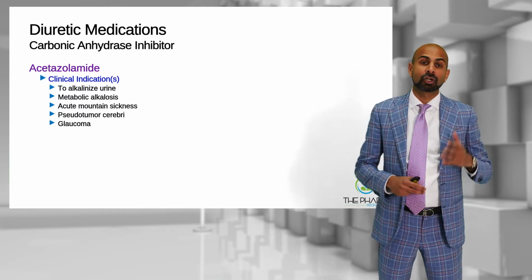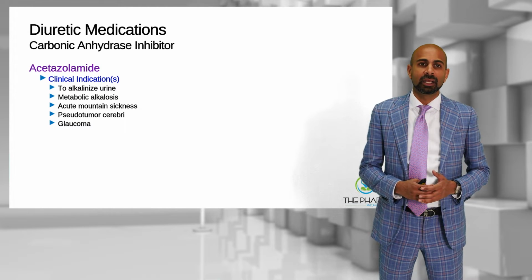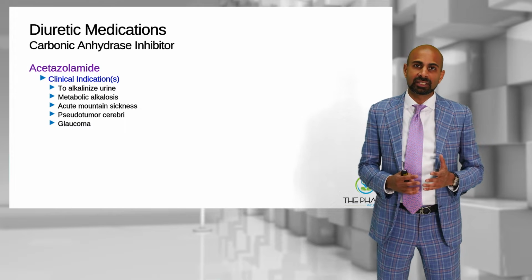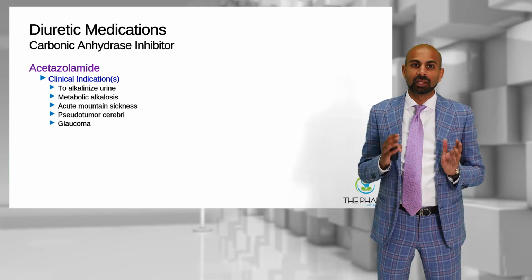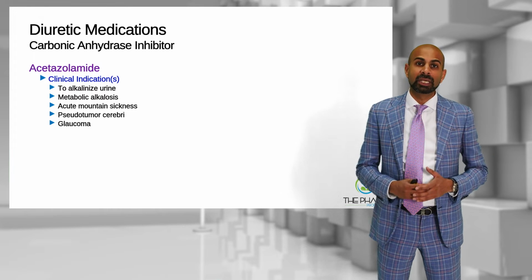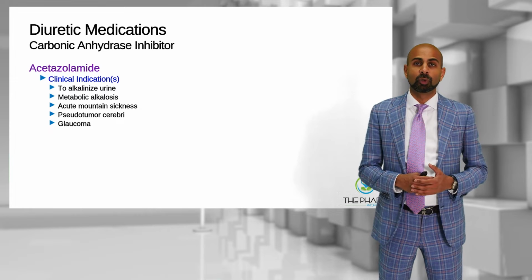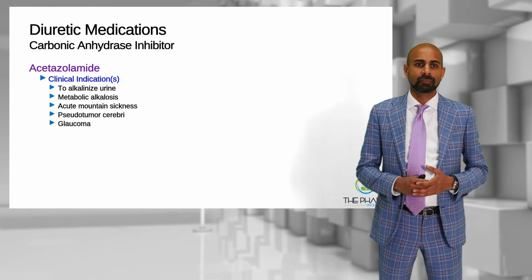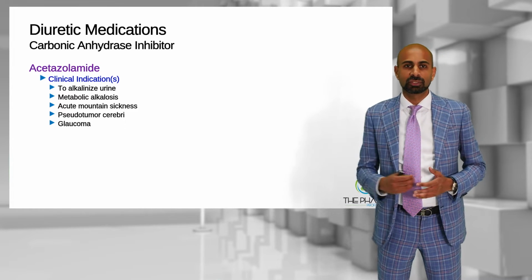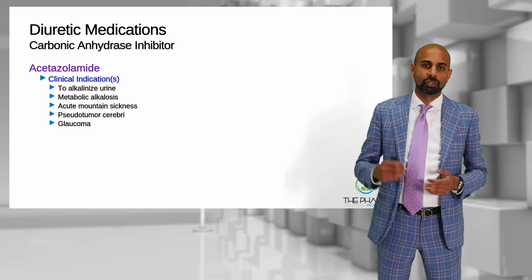Let's talk now about carbonic anhydrase inhibitors. We have acetazolamide and dorzolamide, and as you can see, they both end in lamide, L-A-M-I-D-E. That's a pattern you want to keep in mind for carbonic anhydrase inhibitors. What do we use these drugs for? We use them to alkalize urine, for metabolic alkalosis, and for acute mountain sickness or altitude sickness.